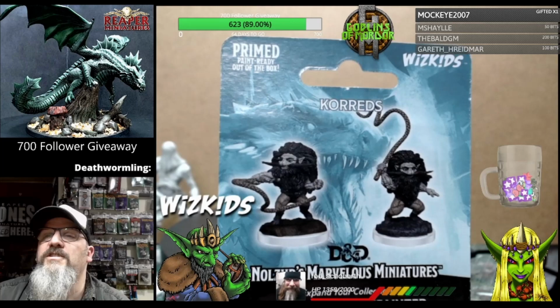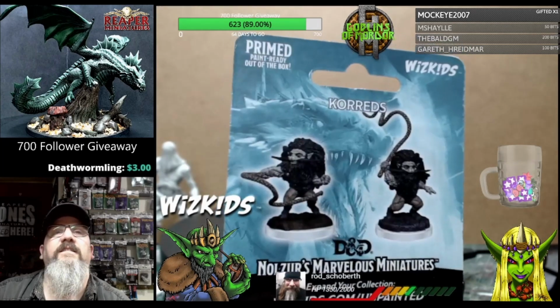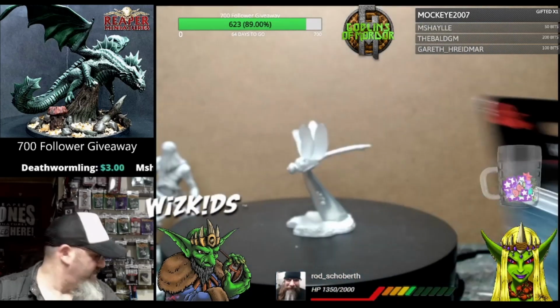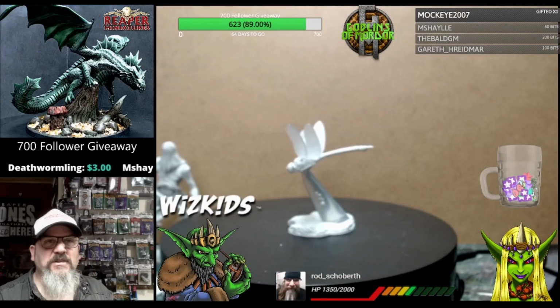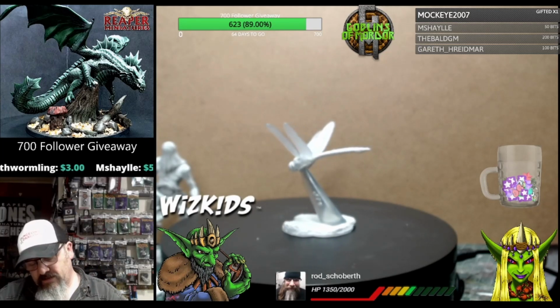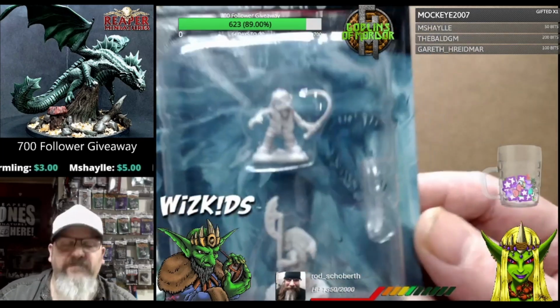When you cut their hair, it turns into the material you cut it with. There's some crazy monsters in Dungeons and Dragons, eh? Absolutely crazy stuff. And here we have the red caps.